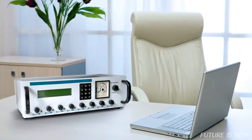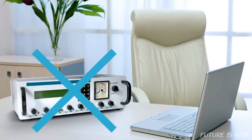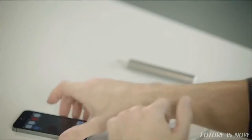Until now, checking your vitamin and mineral status required visits to the specialists and checkup costs. But now, you can perform it yourself, anytime, anywhere. We believe that simple and smart solutions can make our lives easier. Now I'm going to show you how VitaStick works.